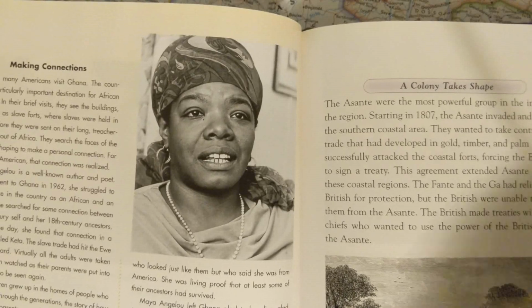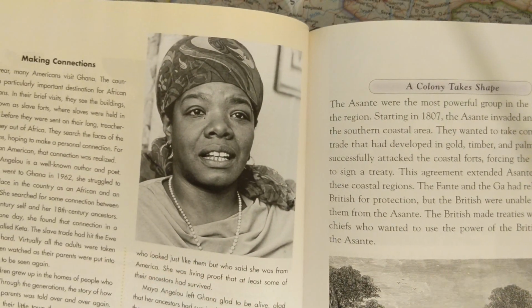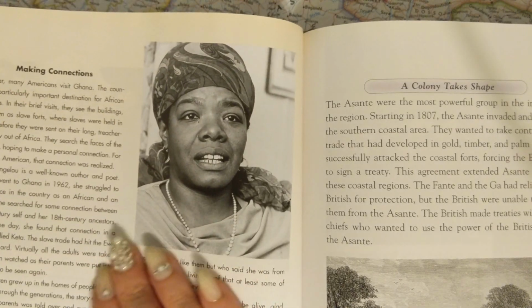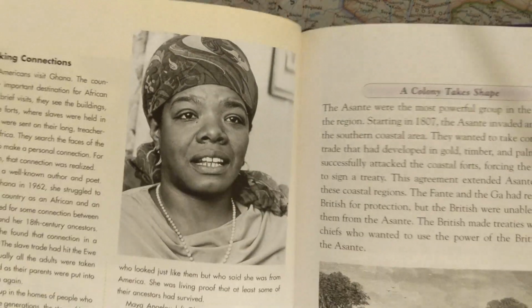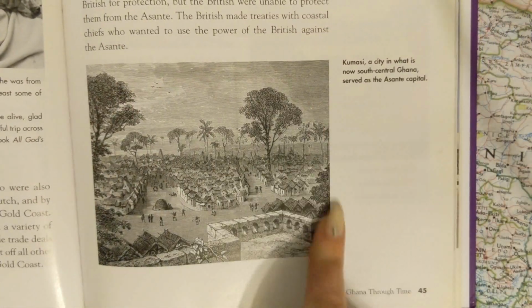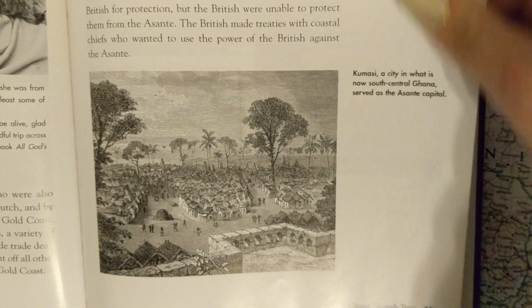Now here's Maya Angelou, a very, very famous American poet, novelist, author, who managed to trace her ancestry back to an Ewe tribe in Ghana. Here is Kumasi, what it would have looked like back then. The British actually burnt it to the ground when they took it over.